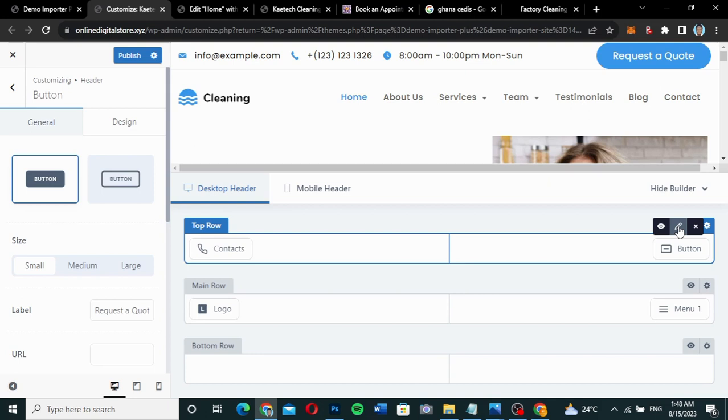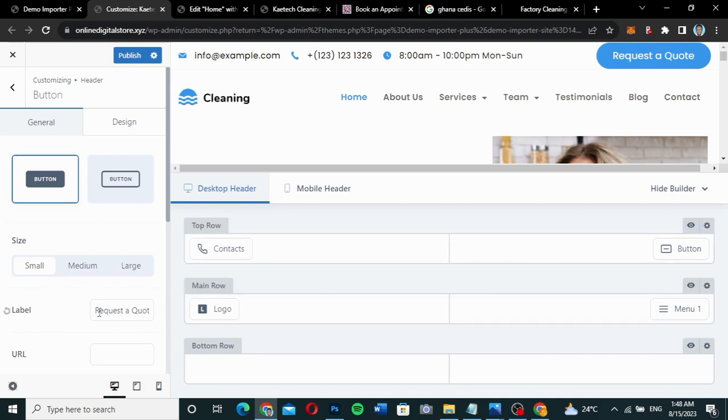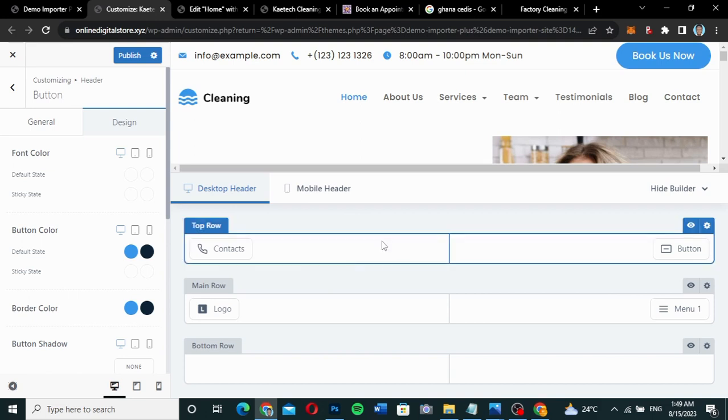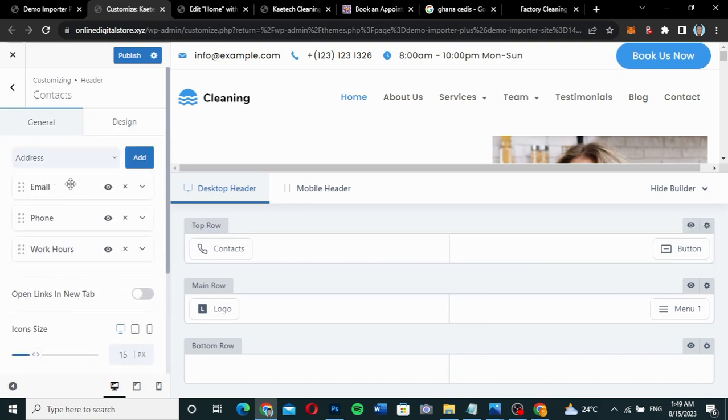So you see this one, instead of request a quote, I can change the label over here and then say maybe book now. Okay, so book now is there. Now I can go to design over here and change the color of the button. I can decide to change the color of the button from this side, but I'm not going to do that.